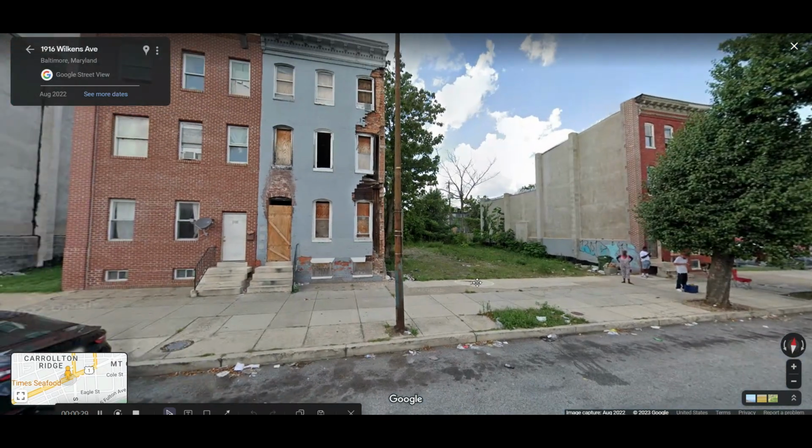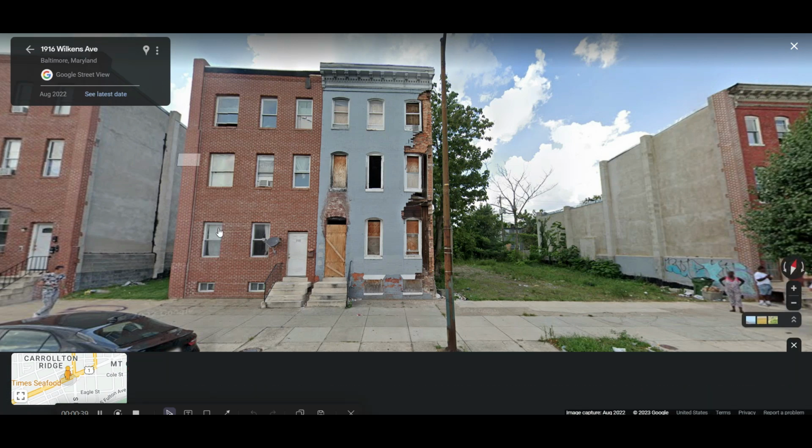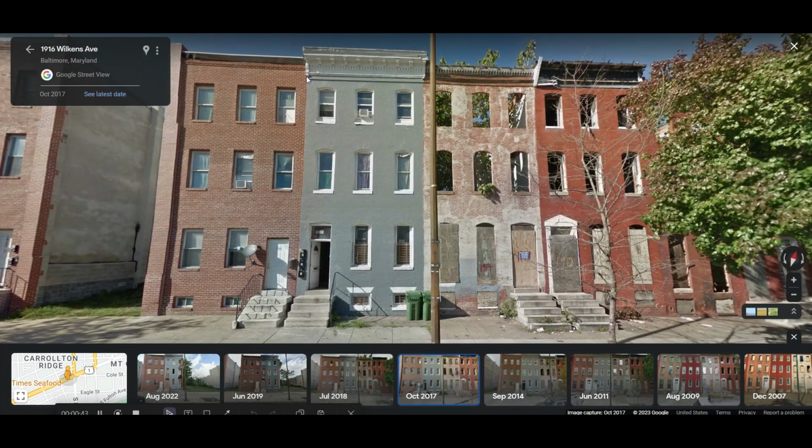We're going to be looking at this blue house right here. As you can see, it's obviously in terrible shape. It's probably not even safe to go in at this point. But you only need to go back 3, 4, 5 years, and it's a nice house. Granted, there are some rough looking houses next to it that have obviously been vacant for a very long time, given that they have trees growing out of them. But still, this one is in pretty decent shape.